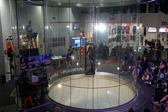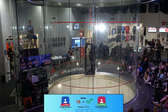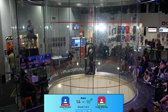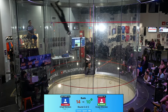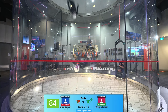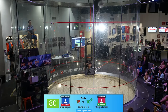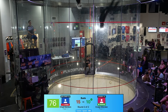Righto. Craig will be leading the first one. Craig with the bareback. Chad with the instructor label. It's the only way you can tell these boys apart. They're both flying incredible, and here we go. Craig in, ready for the 1 minute break and see if they caught their breath. Chad, big grin on his face. Boys enjoying it in there. It takes years to get this good, ladies and gentlemen.